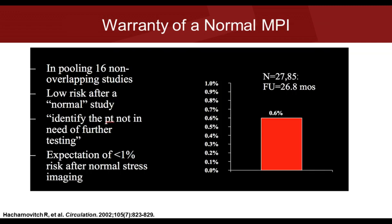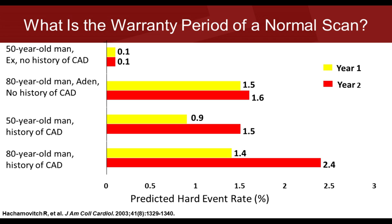So just as we can stratify risk with calcium scoring and with exercise testing, we have even more fine-tuned our ability to stratify when we talk about myocardial perfusion imaging, and that's where the rest of the lecture is going to be. A normal scan is associated with a less than 1% risk after normal stress myocardial perfusion imaging. Now, we have to look at it a little more carefully because if it's a 50-year-old male with no history of coronary disease, and that's young from my perspective now, his risk is very, very low, for 1 year or 2 years. On the other hand, look at the 80-year-old male with a history of coronary disease.